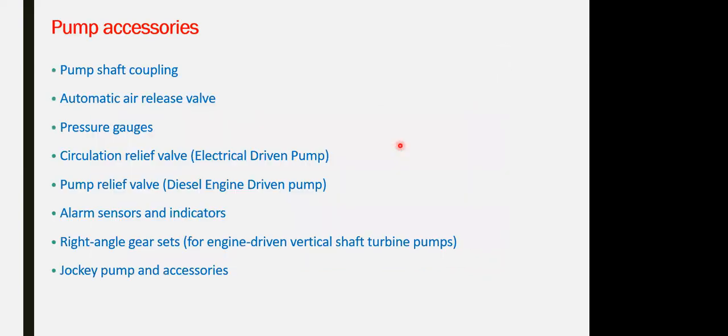And the civil defense will come to inspect the pump accordingly. They will not limit the test to the pump only. They will extend the test to all accessories related to the wet pipe system, including the shaft coupling, automatic air release valve, pressure gauge, circulating relief valve for the electrical drive pump, or pump relief valve for the diesel engine, alarming sensors, right angle gear test, and the jockey pump as well.